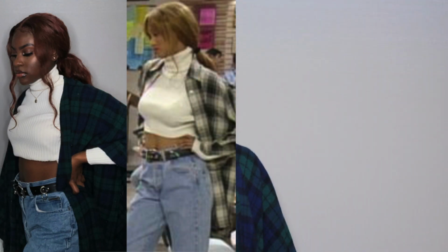Okay guys, so I tried to do my hair like hers. I basically put it in a ponytail, and I'm following the Tyra Banks one. I'll put the picture right here. My hair is a different color: my hair is brown and hers is reddish, whatever. I put it in the ponytail with the little two pieces out, and I tried to do a little 90s liner type thing.